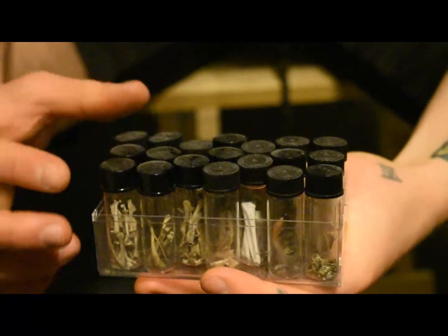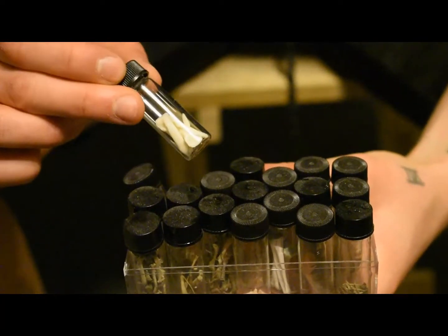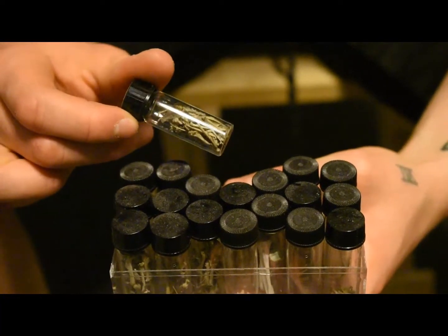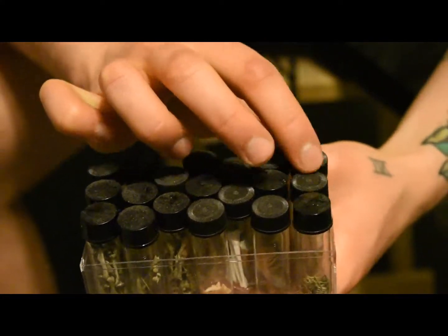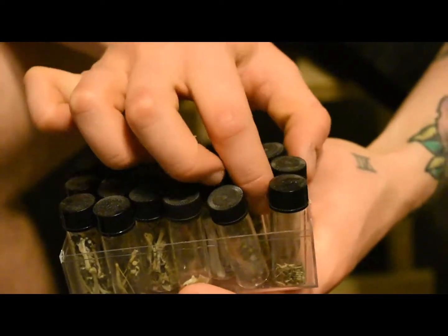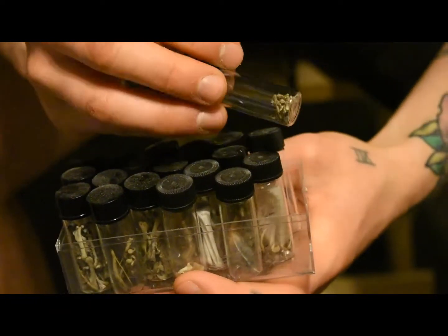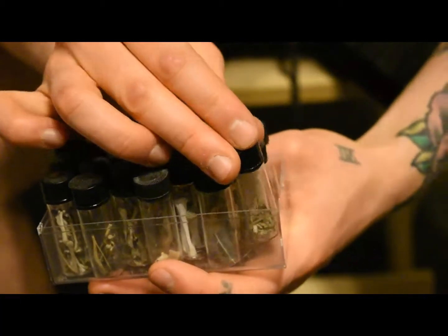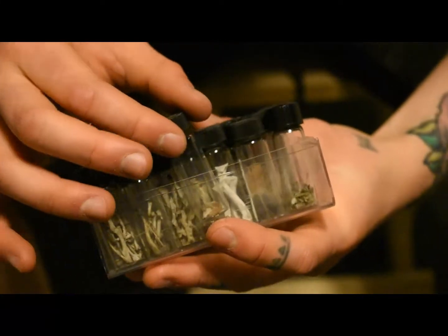Next I have a whole lot of different vials, just full of small things. These are small deer teeth, super small bones of very small animals. There's a scapula in there. Small bones, cat whiskers that my cats shed, feather. These are extremely small bones. Extremely small. Another feather.